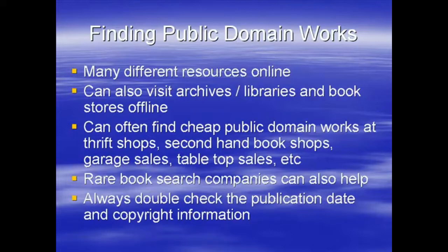But remember, again, fourth time I've said this, it's obviously very important. Always double check the publication date and the copyright information. You want to be 100% sure that it is in the public domain and that is something you can sell. The reason being is, as I said, people are viciously protective of copyright, and they will come after you, they will shut you down, they'll sue you, they'll do all sorts of horrible things. They can be very, very nasty. Just by making sure it's in the public domain, you're protecting yourself.